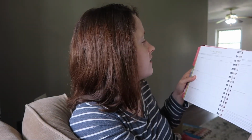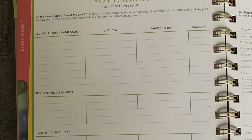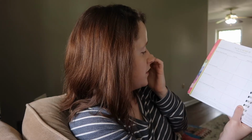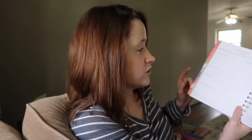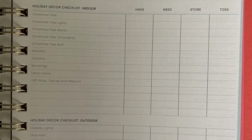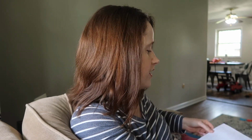November is the most chaotic time of the year, so it has a, I think it has like recipient, gift idea, where to buy, an amount, and then a hostess gift if you need community, and get yourself gifts. And then extra things down here like always keep extra cards on hand, which is a super good tip. And then December, all is merry and bright. It has a holiday decor checklist, and then an outdoor checklist, and it has some tips for putting that stuff up and storing it. This is pretty cool. This will be fun to do at the beginning of each month.